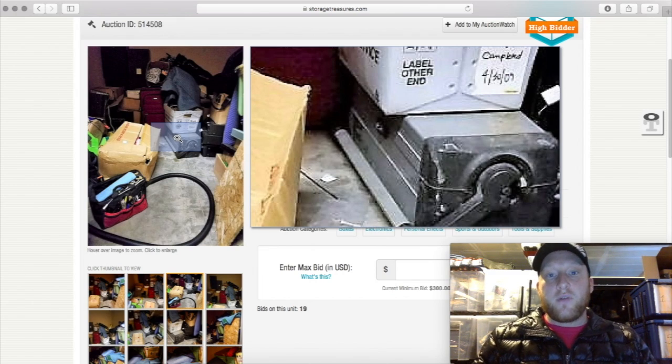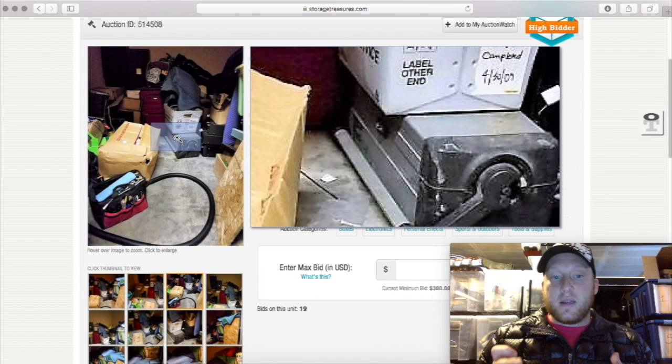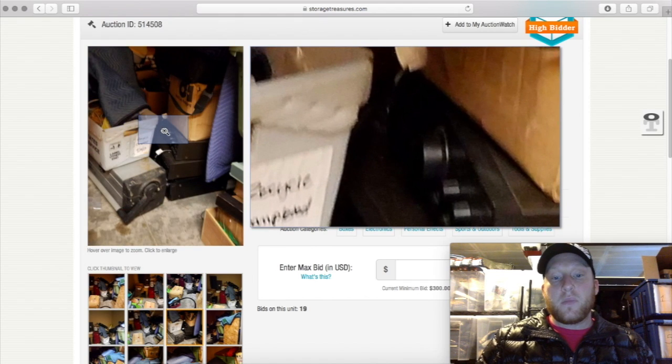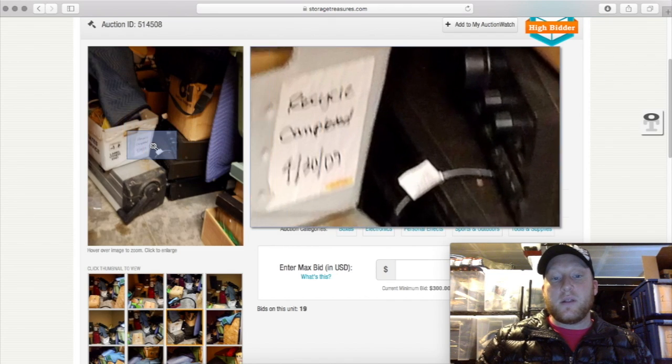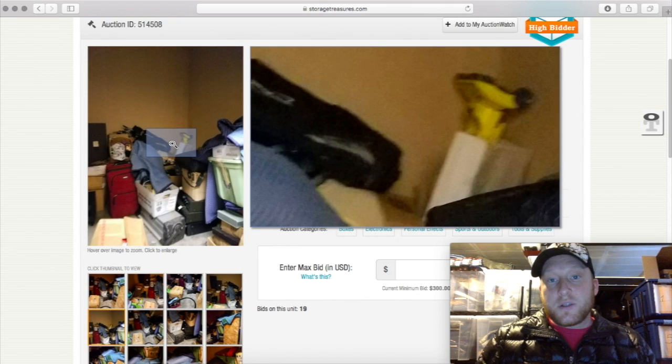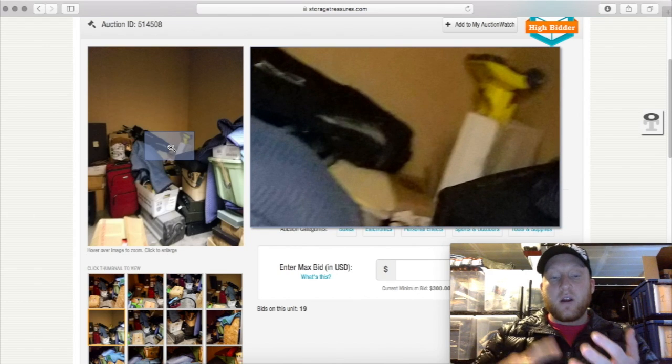You also need to look for, is there any Goodwill stickers? Because I don't want to purchase stuff that was necessarily purchased from Goodwill. I want higher end goods. You also need to check these pictures and see if there are any garage sale stickers, because people will put their stuff in here that they don't want to store at their house. And if they can't sell it at a garage sale, I don't want any part of it. So no garage sale stickers.